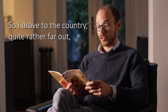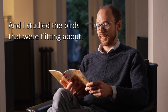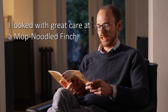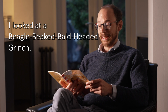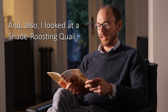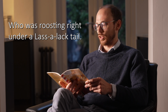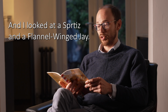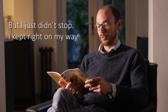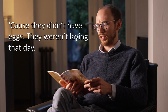So I drove to the country quite rather far out, and I studied the birds that were flitting about. I looked with great care at a mop-noodled finch. I looked at a beagle-beaked, bald-headed Grinch. And also, I looked at a shade of roosting quail, who was roosting right under a lassalack tail. And I looked at a spritz and a flannel-winged jay, but I just didn't stop. I kept right on my way, 'cause they didn't have eggs. They weren't laying that day.